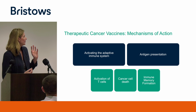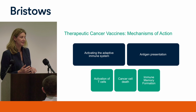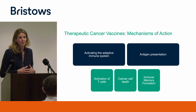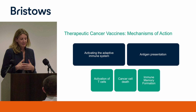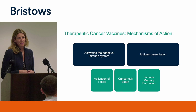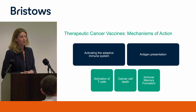We'll go on to look a little bit more about how the T cells cause cancer cell death, but just to mention as well about the immune memory formation, which is on this slide. As I mentioned, the innate immune system cannot form a memory, but the adaptive system can. And there are particular types of T cells, memory T cells, which are retained within the body, and they can be reactivated and circulate in the body, which can try and help prevent the recurrence of a cancer.